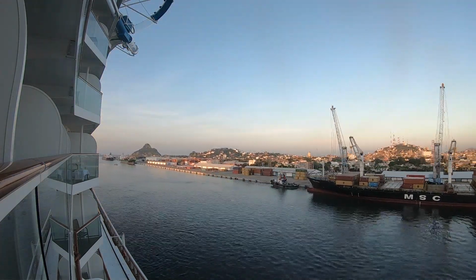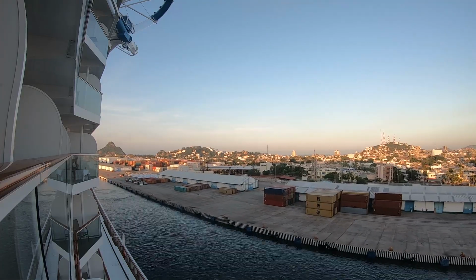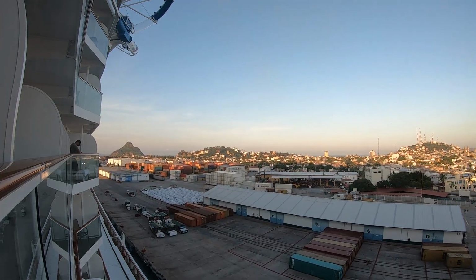Arrived in Mazatlan. This boat basically came in, did a complete 180-degree turn, and then did a perfect little back end parallel park right into the pier. It's pretty remarkable what these ships can do because they have front and rear, the bow and the stern, thrusters that will basically allow the ship to just pivot in any direction. And with these newer boats, they don't require tugboats like older, more traditional ships would have required. So it's pretty cool to see that.